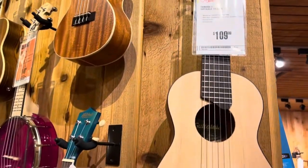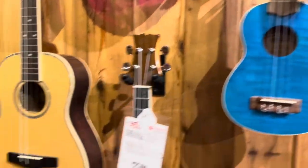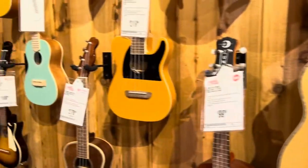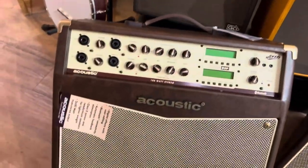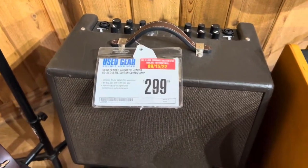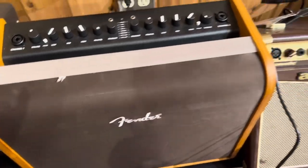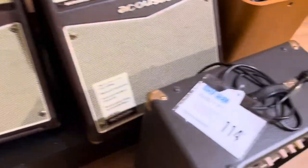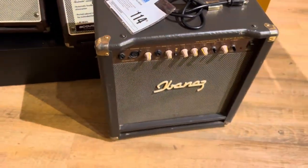Ito naman ang kanilang mga ukuleles. 69. I don't know how to play ukulele. Ito ang mga amplifiers nila. Tingnan natin. Acoustic. This is 499. This is 299. Ito walang presyo itong Fender na to. Oh, this is 114 lang, pero used na. Ibanez.